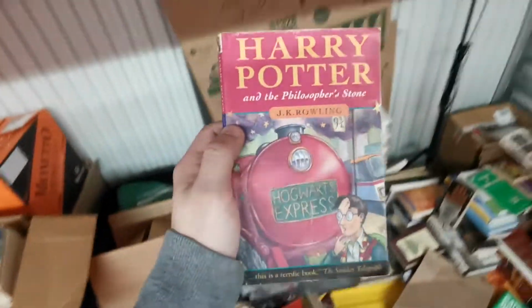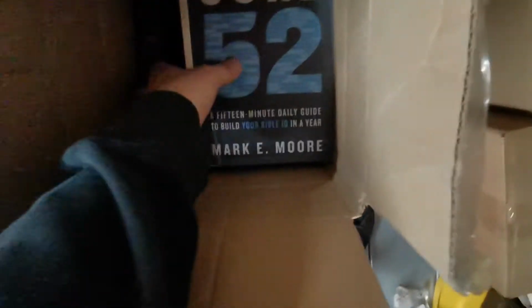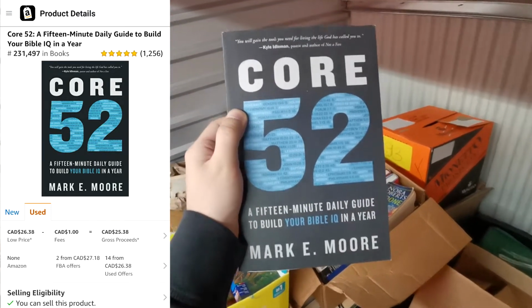In this box, I found a Harry Potter book, and these books do great on Facebook Marketplace. Definitely going to try to sell this on there. Going through this next box, I found a book called Core 52. It definitely looks like it's worth a lot of money. It's got a pretty decent sales rank, and it sells for a lot of good money. Definitely going to sell this on Amazon.